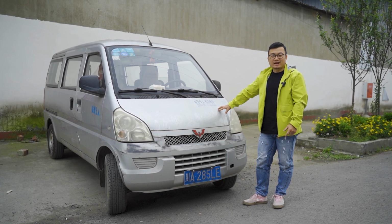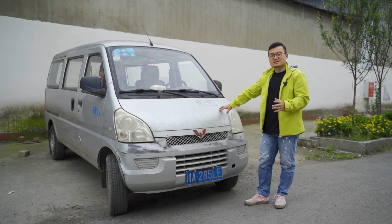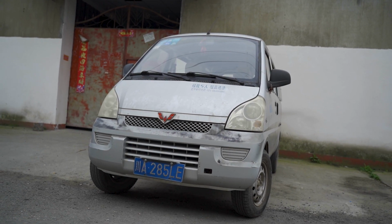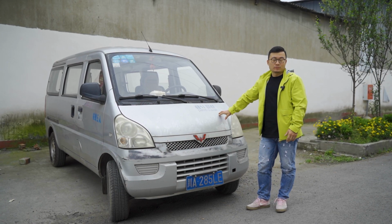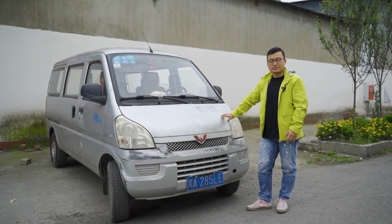This is Wuling Hongguang. As you can see, it's not a brand new car. Actually, this car is 10 years old. We're shooting this car because a while ago, someone was asking me to shoot an actual workman's mobile. And this is the workman's mobile in China.